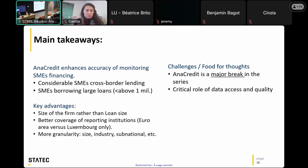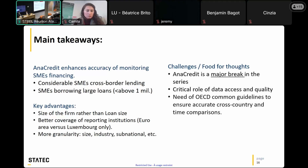We emphasize the critical role of accessing the data and the quality of the data that we're using for our reporting. This presentation was done as well at the OECD informal meeting of SMEs in September, where the Bundesbank of Germany was presenting a similar exercise conducted with AnaCredit in Germany. The discussion called for common guidelines in order to assure comparability across countries and over time using this huge data set, and probably for centralized data processing from the OECD. That's something to consider, because all this analysis is conducted ad hoc by Sasha for the purpose of the OECD SMEs financing exercise. Thank you.